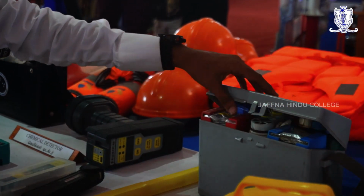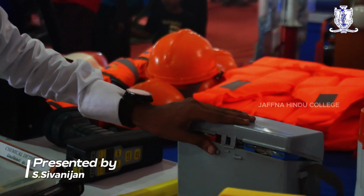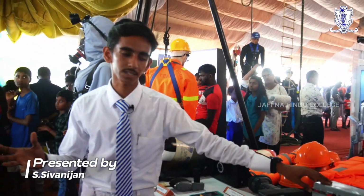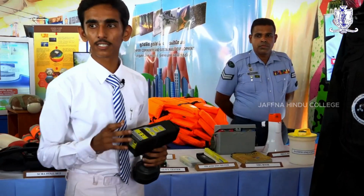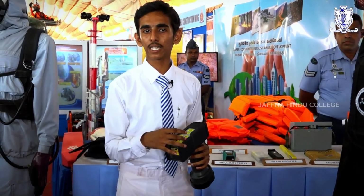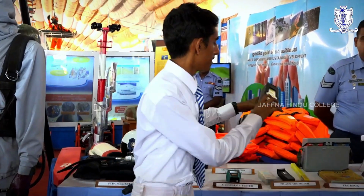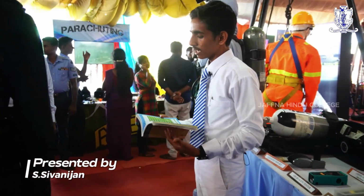With this color change, they have some chart-like things here. Using the chart, they will identify what chemical is present inside that liquid or whatever the sample is. And this is the modernized version of that chemical detector. It's just a digital chemical detector. You could just turn it on like this, and on the display, it will show the ID number of the chemical present in the sample, and you could refer to this ERG book to identify what the chemical is.